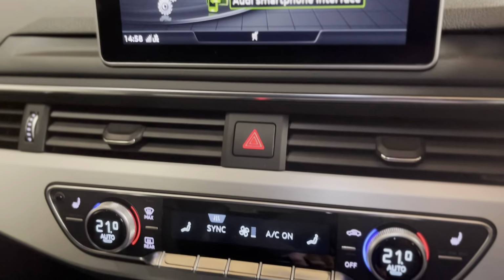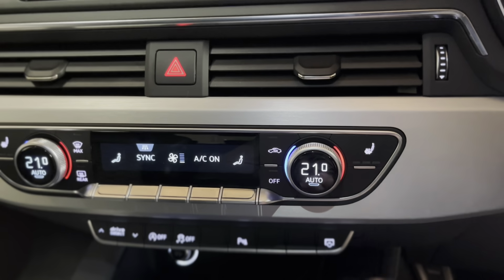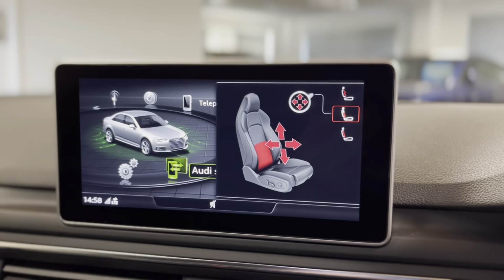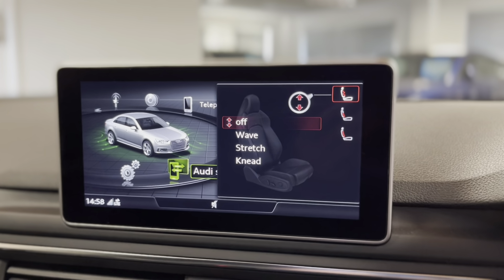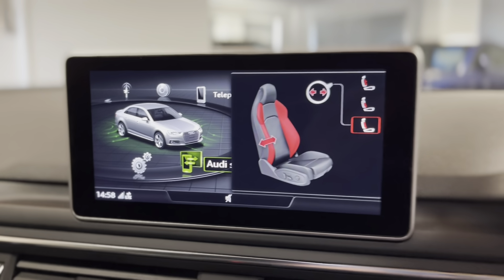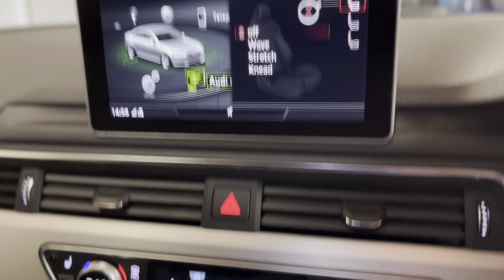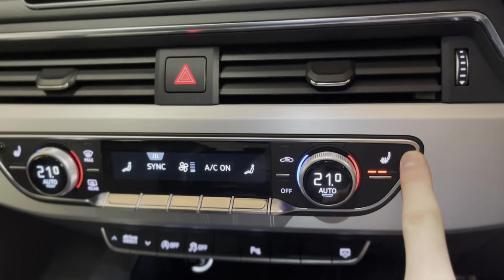If we move further down here, we've got the dual zone climate control, including the heated front seats. Again, I'll just toggle the controller on the front seat, sorry. So I'm just going down there, so you've got the 3 different modes of massaging, the lumbar support, and then you've got the bolsters as well, which you can move in and out to fit perfectly to your frame. So a lot of customization. The heated elements have 3 levels of control, so perfect for the cold months that we're in at the moment.